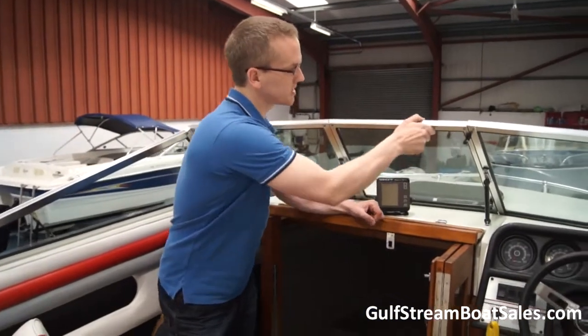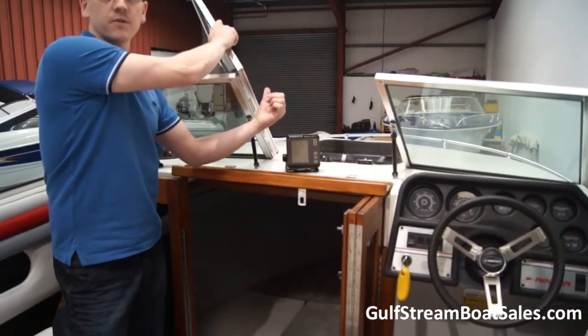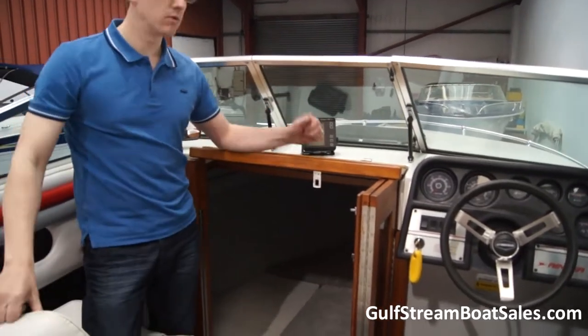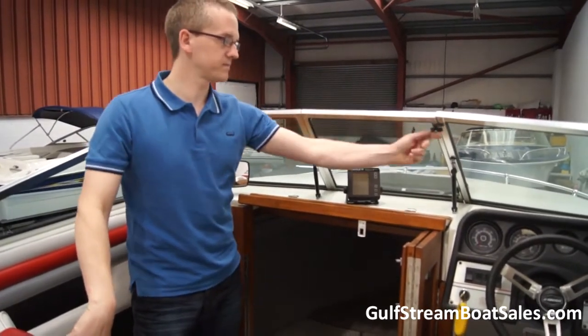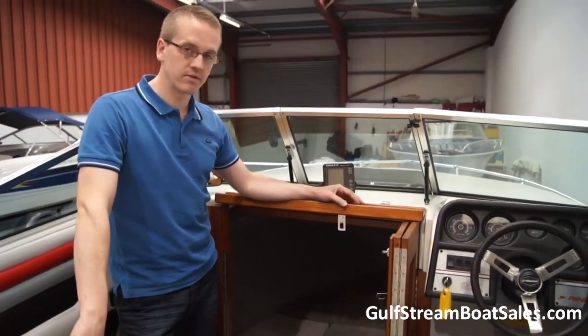We've got an opening section to the windscreen, so you can get access out onto the foredeck if you're anchoring the boat or coming in to the dock. Again, the hinge is perfect, the fit on here is perfect, condition again is just great.